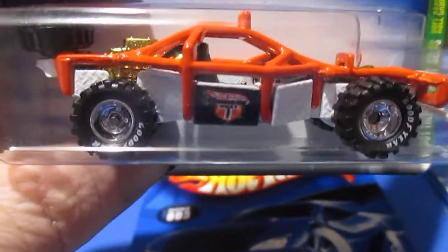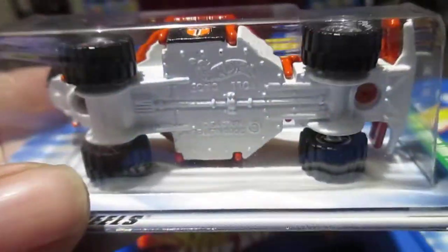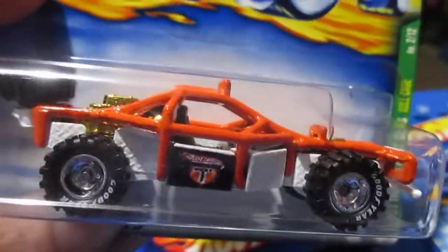Number two. You see the Treasure Hunt logo pretty good on this one. This is the roll cage. With the tire on the back yet. Very bright colors. Like that one.